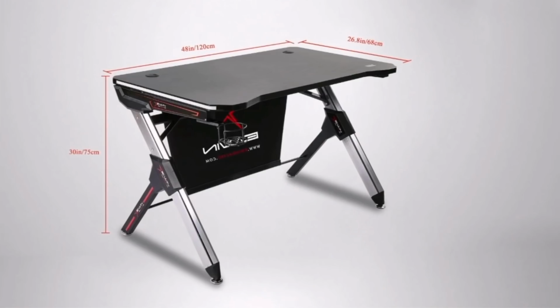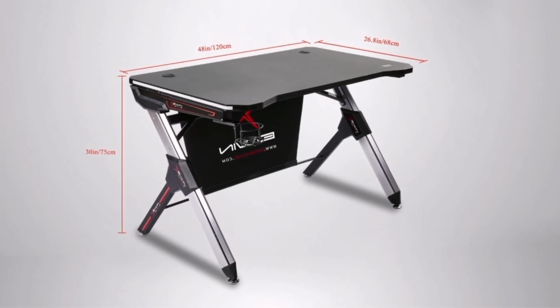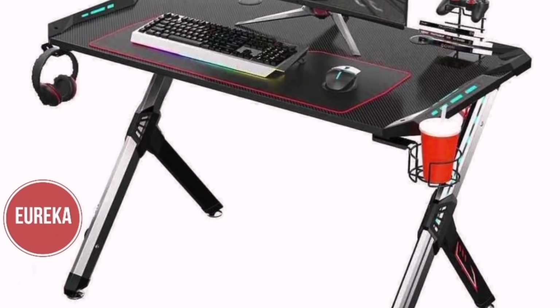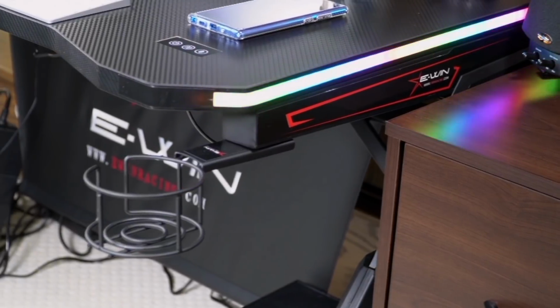So this isn't the only gaming desk on the market, and it certainly isn't the cheapest. This one is $399. There's a desk that's kind of similar from Eureka that's only $199, about half the price. So what's the difference? This one is built like a tank because I am using such a big, heavy monitor on top of the desk. I kind of like that.